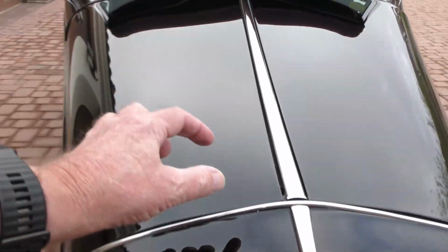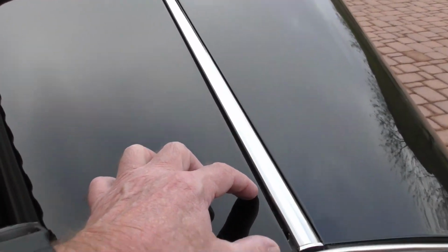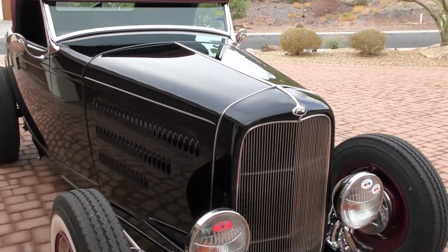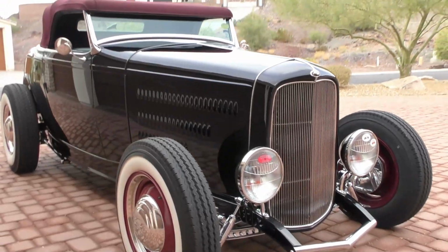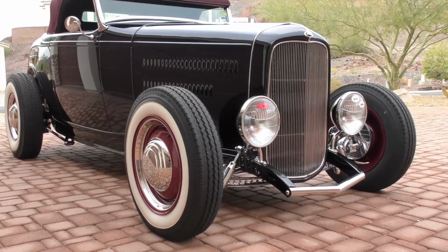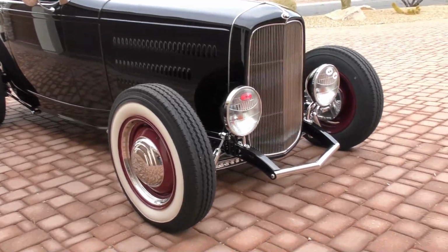They've extended the hood or the front here by pinching the rails and bringing it up, well, I would say an inch or two. You don't know unless you really look, it just gives it a really nice look and feel. Headlights up front here, I mentioned that in the opening. I like the front look.